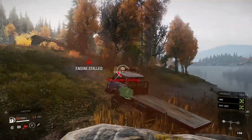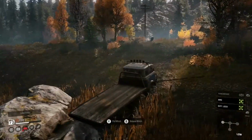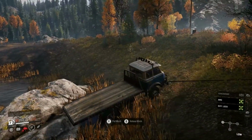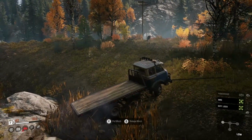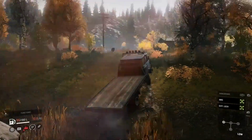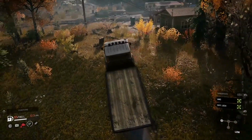Right, let's have another go. Use the winch to get going. There you go. Now just, yes, keep going, keep going. We've got sparks and flames coming from the exhaust. It's not looking good.